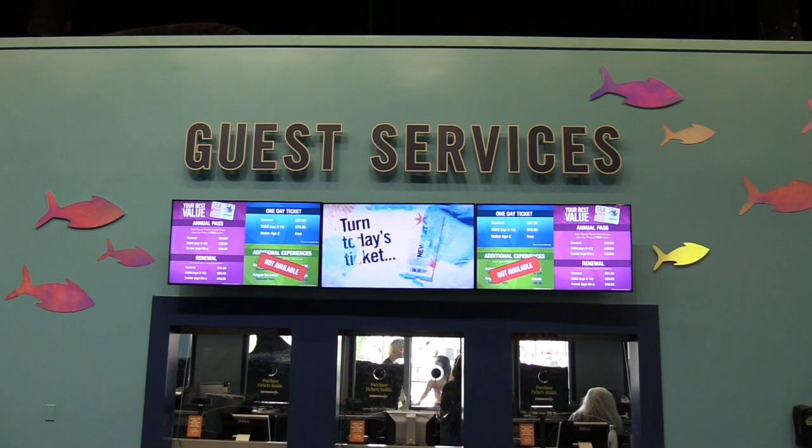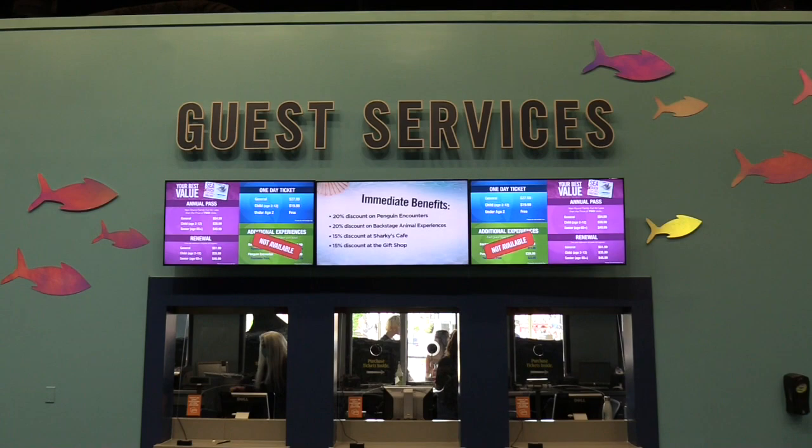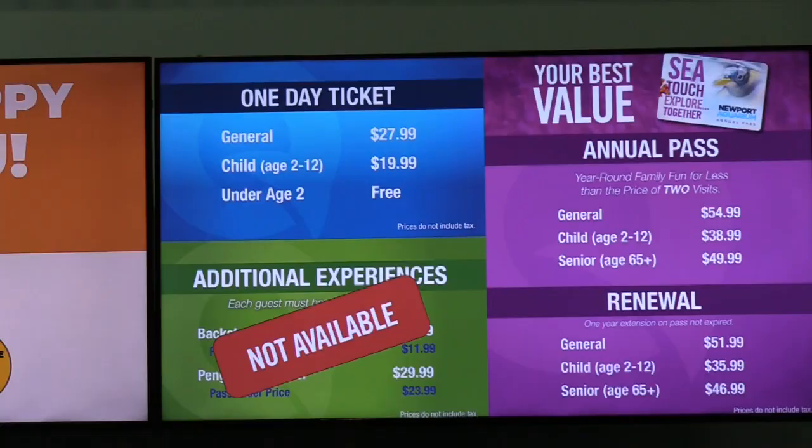So right inside is guest services. Other side is the actual ticket center. So if you purchase your ticket online and you didn't get your ticket, you come to this window right here. This is the pricing.